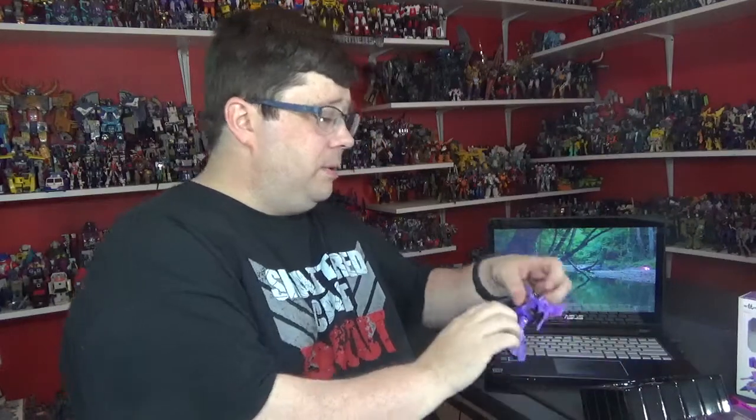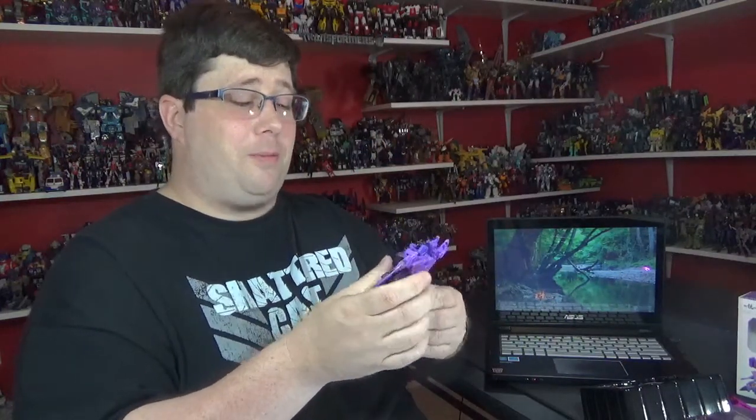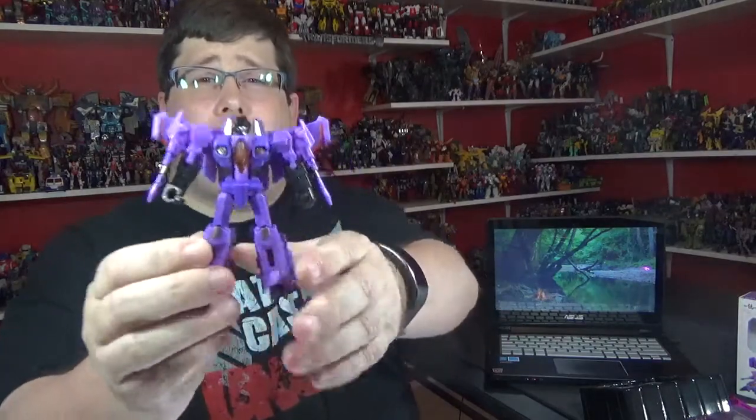2018 limited. Got this from GCI Toys. Shout out to that guy. He's a really cool dude. Gets me stuff here really quick. I like him. Shout out to them guys. Comes with a little adapter. No stand, but he comes with a little adapter, and that's cool. Alrighty. Ooh, I like the purple. You know how I like purple Transformers. So here he is.